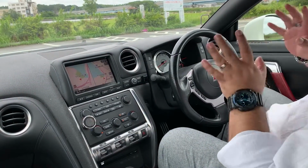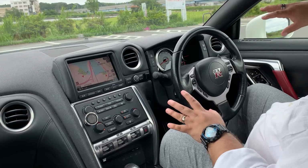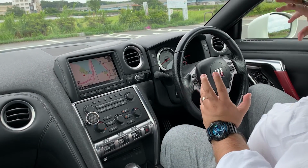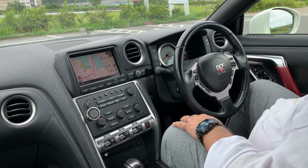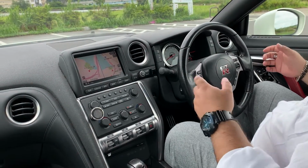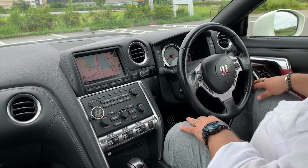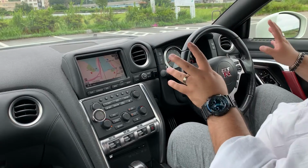All right, so now we are inside the vehicle, and I have to be honest with you, the interior finishing may not be up to par. I just have to be honest with you. Maybe at the time it was considered good, but by our standards nowadays, you probably wouldn't be too excited about it, if you will. So that's that.